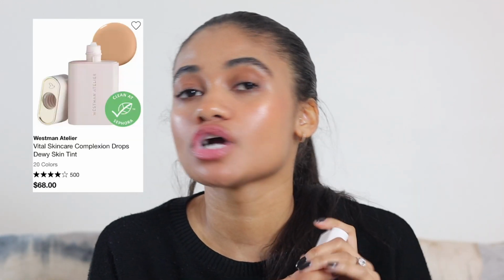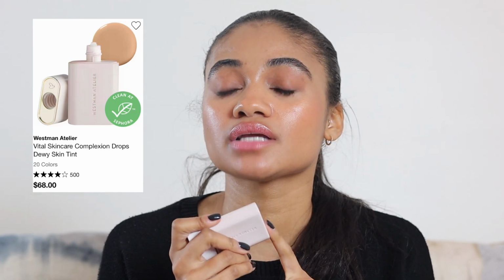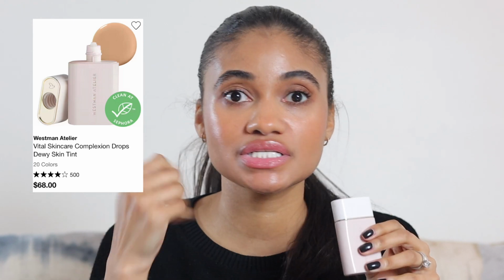I have been loving her, okay? The Westman Atelier complexion drops. I just love these. They are so good. I wear the shade X in this, and I also wear the shade X in their foundation stick, which I also love, but this is just so good. It's so hydrating. It makes my skin look and feel really good.